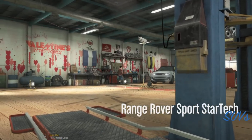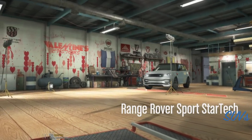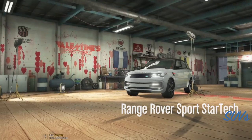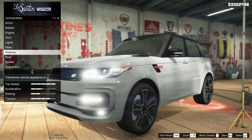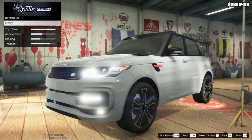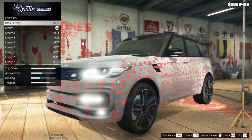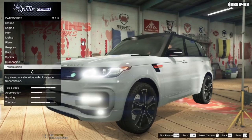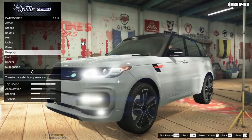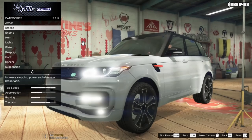What miracle did you want me to perform? All right, perfect. So let's see, the first thing we're going to do, let's respray this thing. Oh wait, I can't respray it. I want to change the color. Wait, can I not respray it or something?